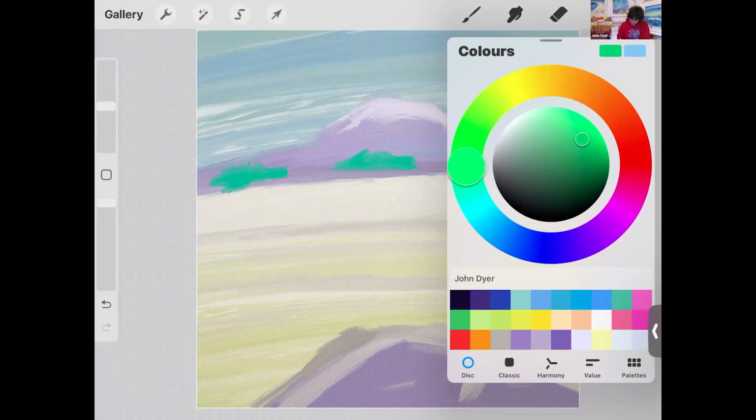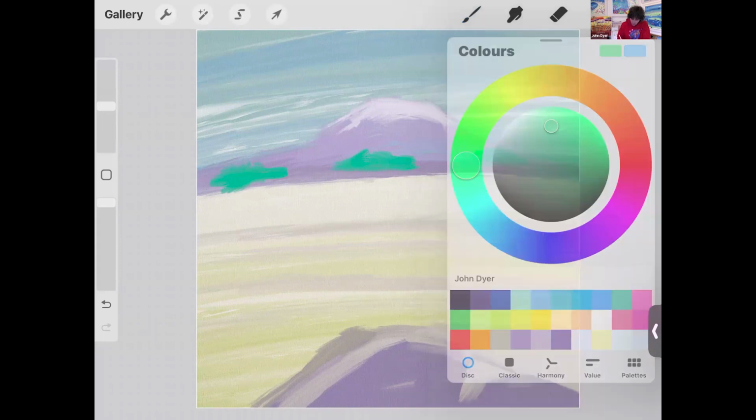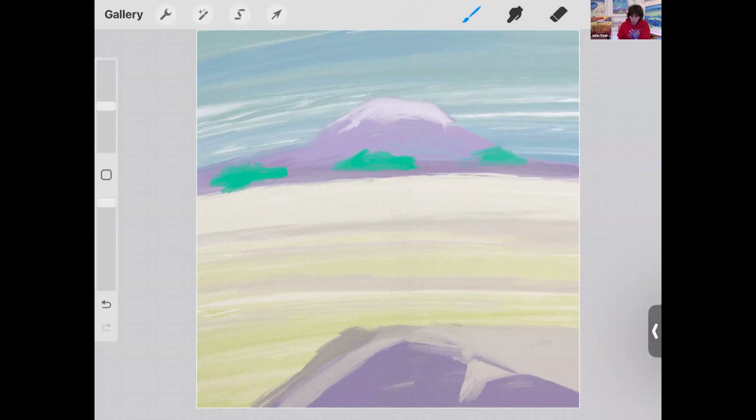This is quite an aqua green I've got. I can go for a warmer green. Just by adding a bit of yellow, you can get a warmer color there. And just put some trees in. Obviously, this is just the tops of the trees. And then in a moment, we can put on the actual trunk of the tree and the branches.